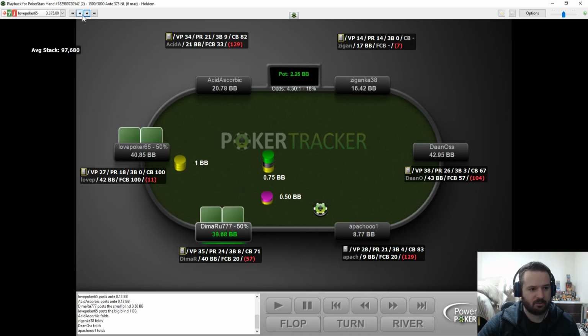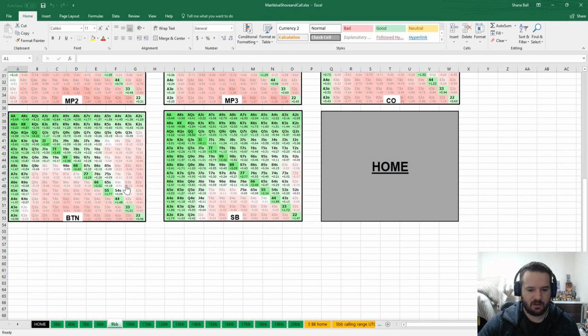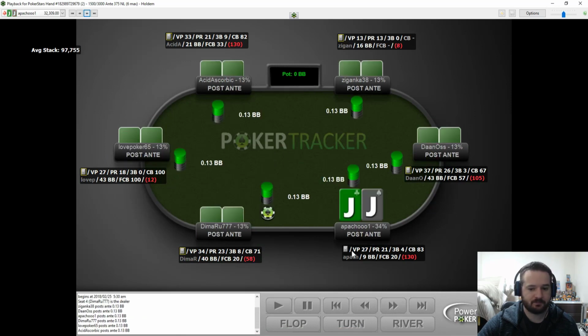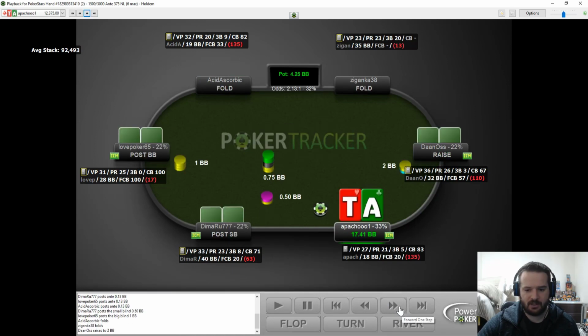Let's make sure we're consulting our push-fold chart here. I don't have it pulled up yet, so be right back in 1 second. So we're at, we'll say, 9 big blinds. On the button, you can see that Jack 7 off is a clear fold. So good job. Easy shove. And we hold, nice. Easy shove. Oh, we're, yeah, still easy shove.